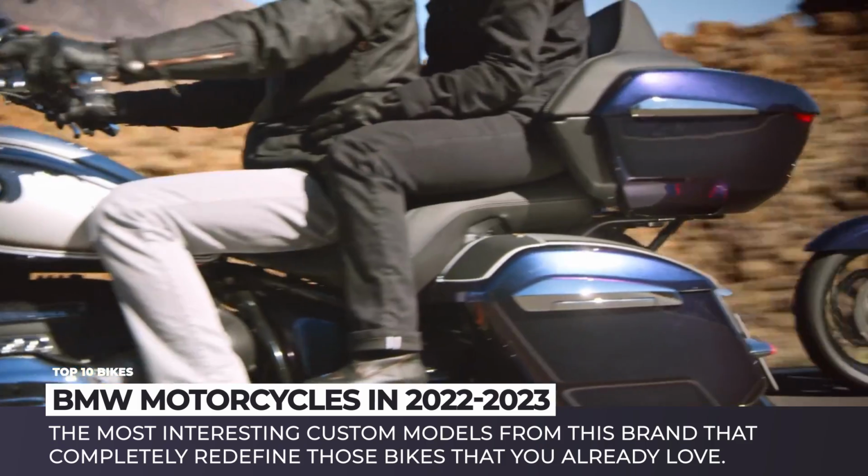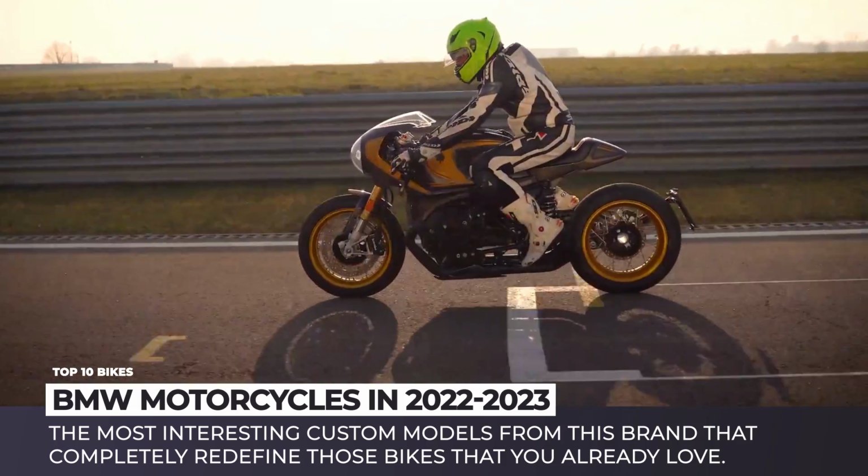Additionally, we will show you the most interesting custom makes from this brand that completely redefine those bikes that you already love.